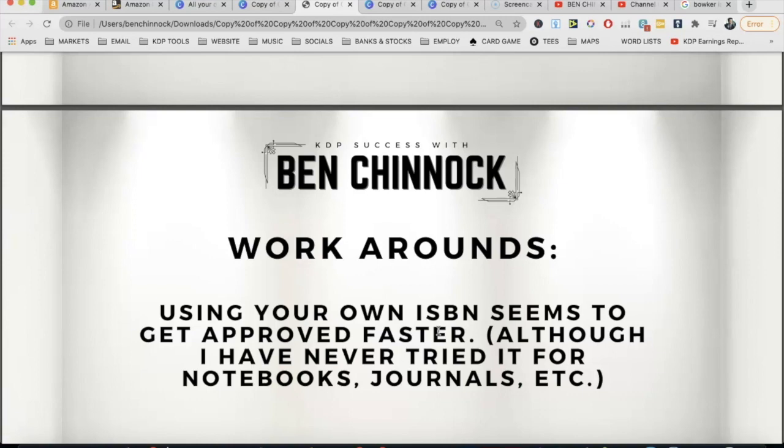So for most of my books, I'll use Amazon's free one. But if you use your own ISBN, it seems to get approved faster. This is just through my experience. I've not actually tried it for notebooks and journals. When I use my own ISBN, I only use it for higher content books, for example, so that I can sell it on different marketplaces outside of Amazon, for example. So I've not tried it for notebooks, and I'm not sure it will work or not.